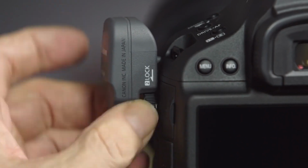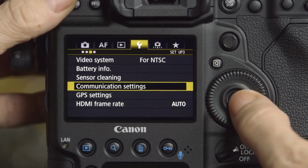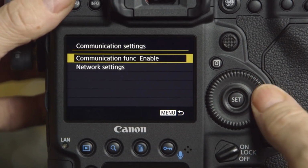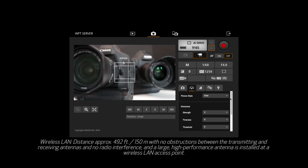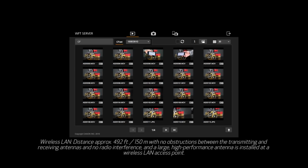If you add the Wi-Fi accessory to the camera, it will not only allow you to share files, but unlocks remote operation options. This shares the camera's functions with tablets, laptops, or smartphones using a simple browser window from several hundred feet away. You can send images or MP4 video files to your smartphone for quick review and file sharing.